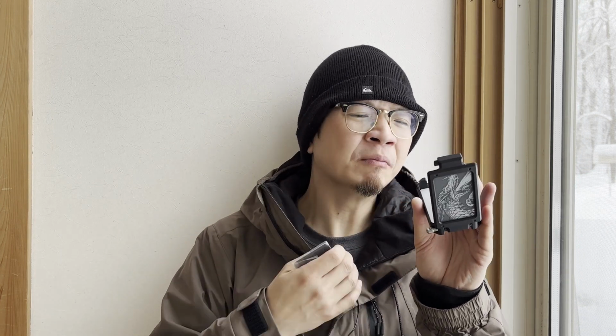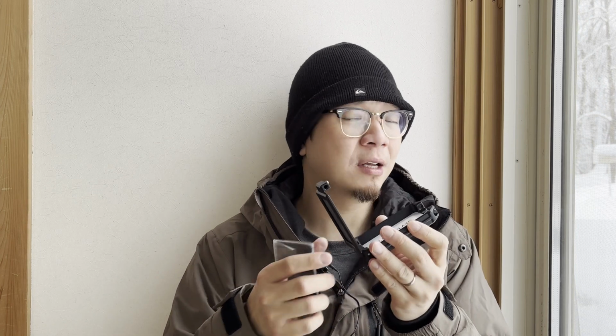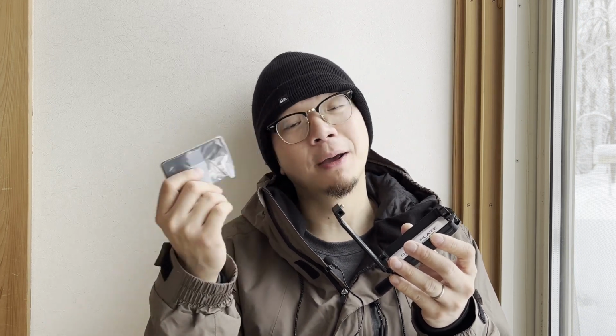But well, it's not a huge design flaw or anything of that sort. I was hoping it was just permanently attached to the bag, but it's just a little hindsight on my part, not a deal breaker for me. So yeah, you put your cards in and everything. If you want to put cash on the inside, you probably have to fold it up and sandwich it between your cards, and then you close it up, and that's it. Very simple.